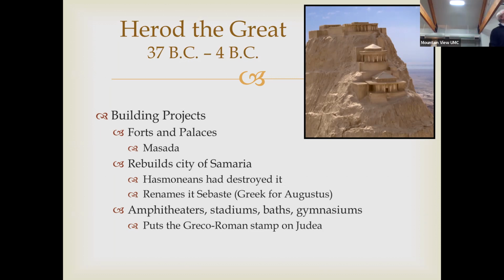Herod rebuilds it, but he renames it Sebaste, which is Greek for Augustus, right? So again, he knows which side his bread is buttered on, okay? He's always going to try and curry favor with Augustus. He builds one city, gives it a Roman name, another city, gives it a Greek name, both honoring the same God.